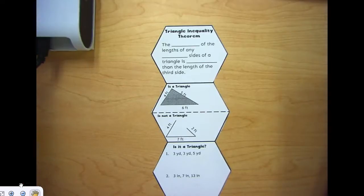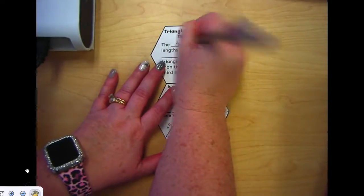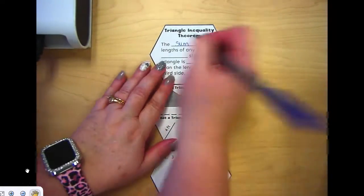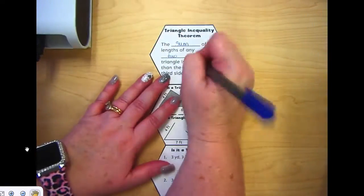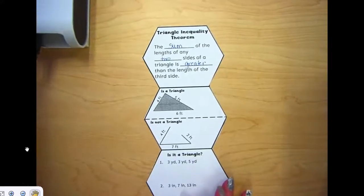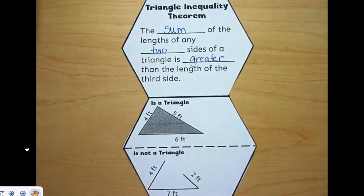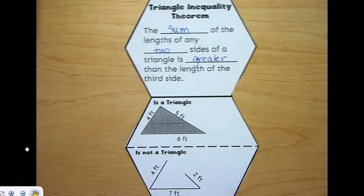So the rule that we should have come up with is the sum. What does sum mean? When we add, the sum of the lengths of any two sides of a triangle is greater than the length of the third side, right? So what we noticed was if we added the lengths of the two shorter sides, they had to be greater than the third side. If not, they did not close and form a triangle. That's the rule.